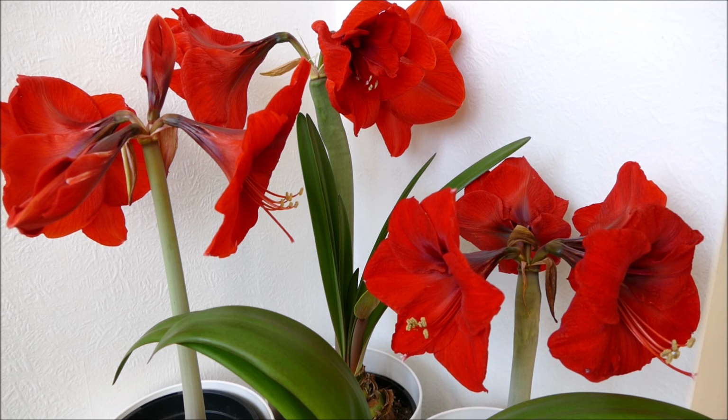So I don't think I'll do another update when the new flower spikes come up, but I will take some photos so I can add them to the next update I do, which I will do, which will probably be late summer, either when they're in full leaf to show you how big the leaves have got, or it will be next autumn when they're going into dormancy and just maybe starting to come into their new flowering phase. So that's all for this update.